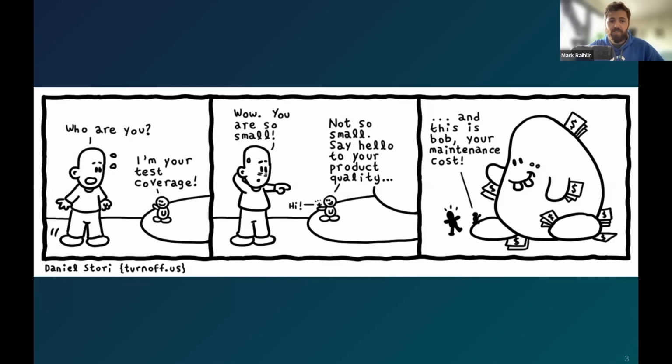When we talk about coverage, we're obviously talking about the percentage of code that is actually covered by tests. And the reason why this is important is because obviously it gives you confidence about your code quality, right?